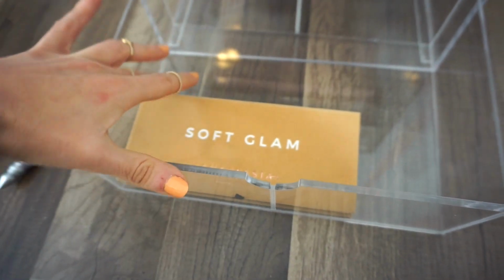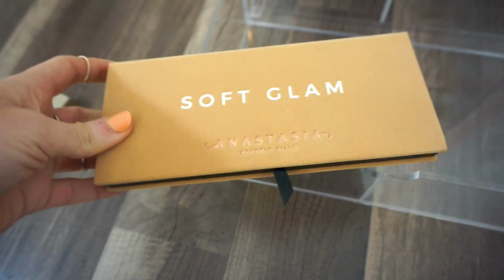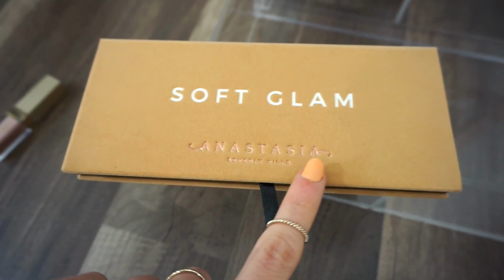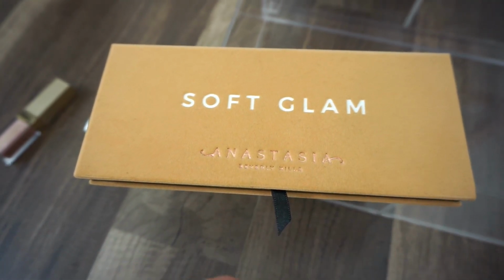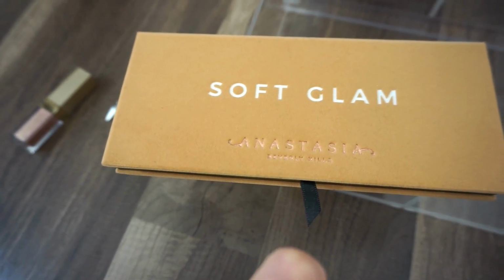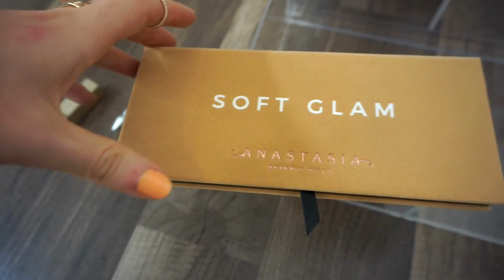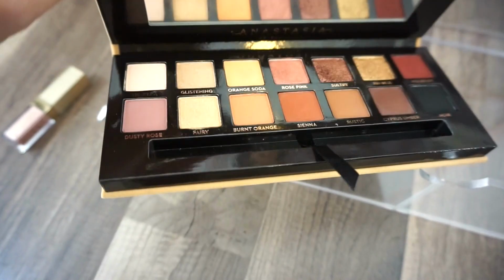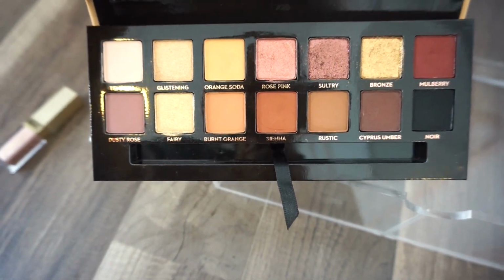Then as for the star of the show, we have the ABH Soft Glam eyeshadow palette. A lot of you guys actually mentioned that you didn't like the color of the outer packaging, and I forgot to mention it in my review video, but I'm not a huge fan of this color. I feel like it's just a little bit too simple and very plain for me. I don't know. Maybe I would have liked it if it had been a deeper brown color. Not my vibe per se, but honestly, it's the inside of this palette that counts because this palette is everything I ever dreamed of.